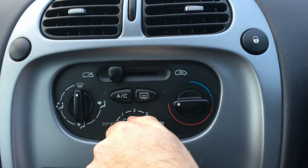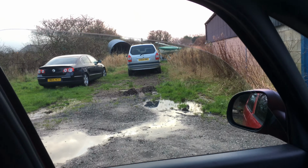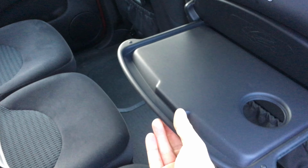Air conditioning, CD player, power steering, electric windows. The interior is like new. There's never been any pets in. Picnic tables have never been used. The rear seats have never been sat in. Just an elderly couple who bought it for themselves, brand new.